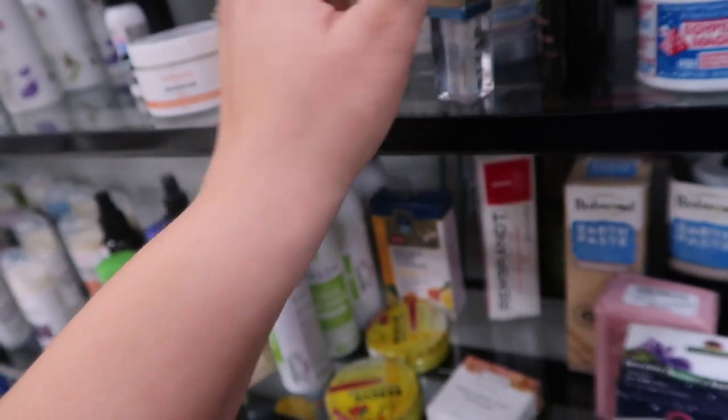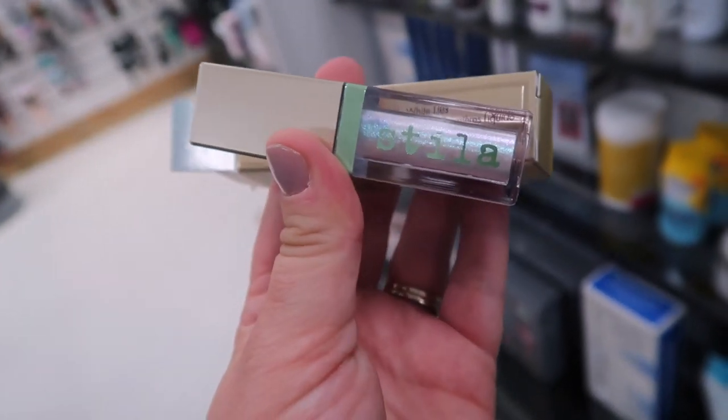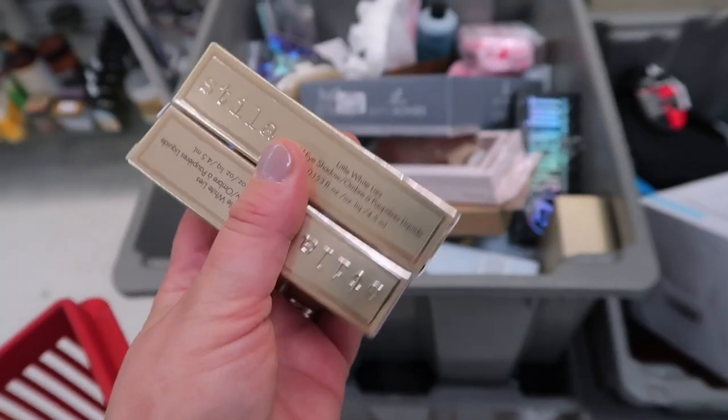And then I'll show you guys the other one. And then here's Mint Myth, which you can see kind of has a mint background. I'm going to look up swatches of these and see if I want both or if I just want to get one of them. All right, I found two more Stila shades.